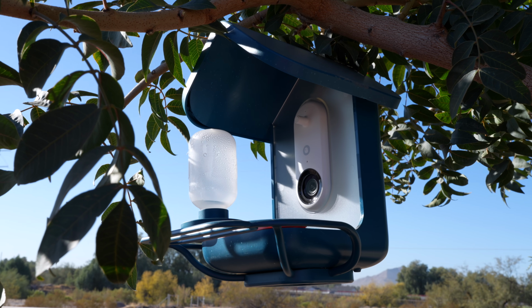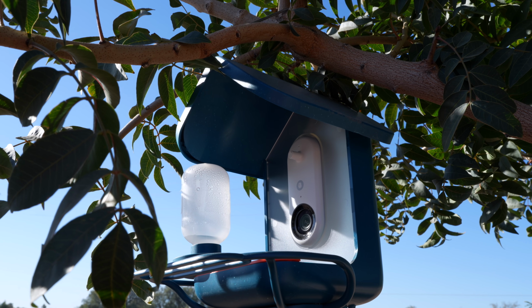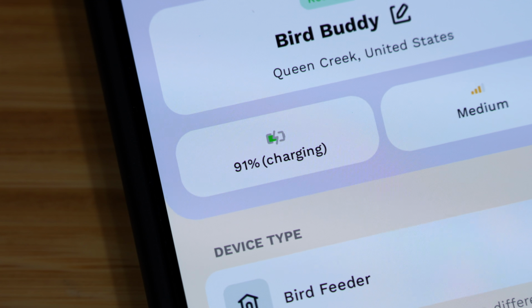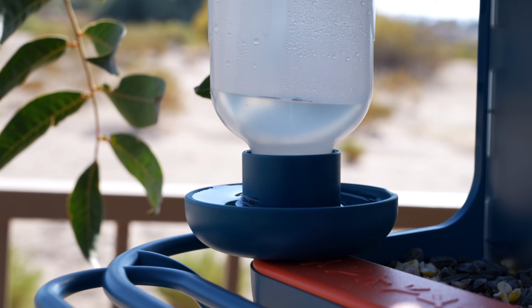This new version has improved audio and HDR, and it was super easy to set up with my kids. The product is really high quality, and I love all the extras that can be attached, like a solar panel on the roof to keep the camera charged, and the water feeder. The kids love it.